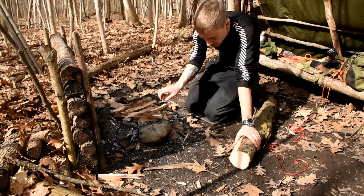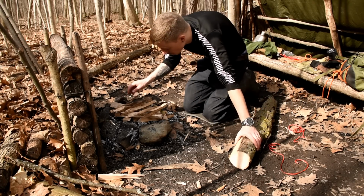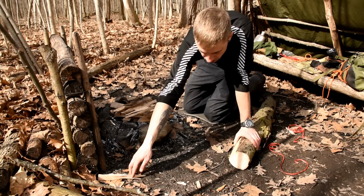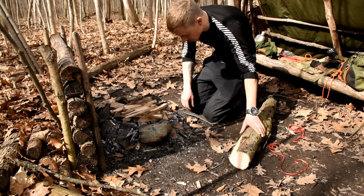There's a lot of dead ash from the emerald ash borer, and it's good firewood for a while, then it kind of gets a little punky, but this stuff's pretty solid still.